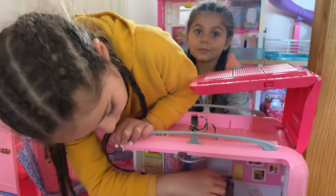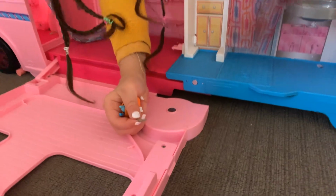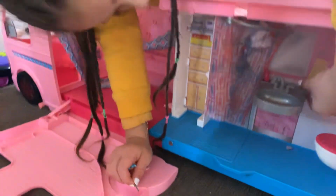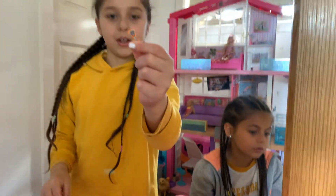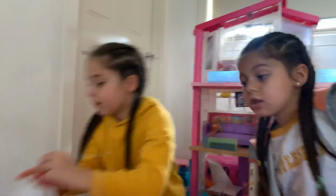Razor, the can. And then we have another razor here. So yeah. Then we have two razors for the dad and Ken, because they have two razors. Then it's for the dad and Ken.